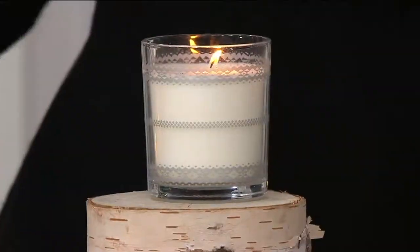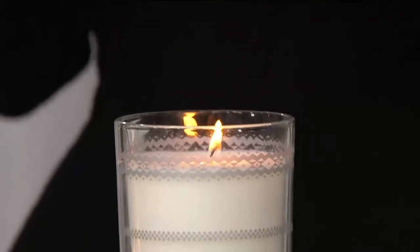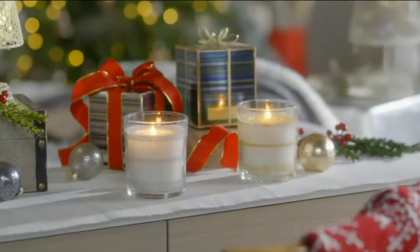You are getting all four, and you're getting all four for $21.14. Each candle's 4 inches high, 3 3/8 inches in diameter. 50 hours of burn time approximately for each one.